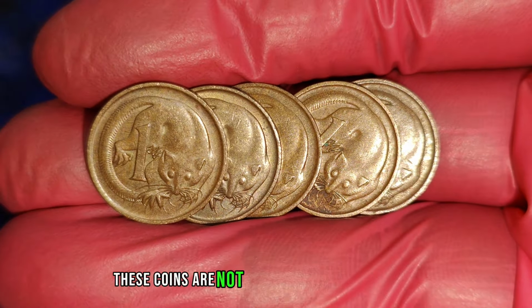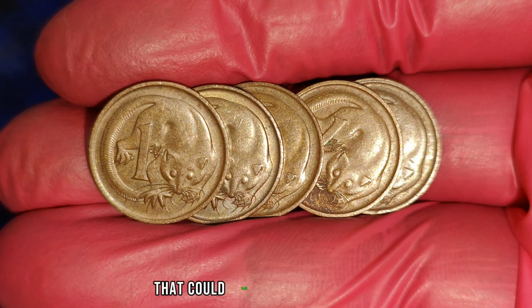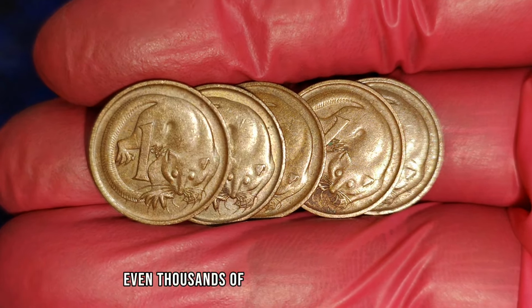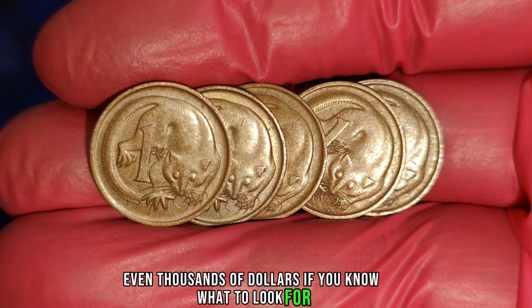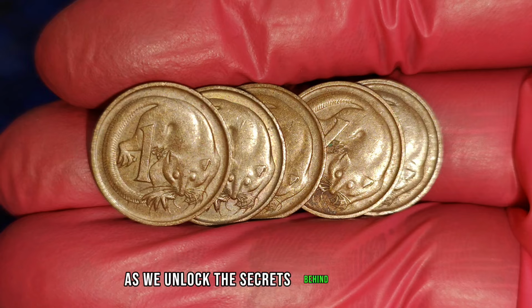These coins are not just historic pieces of copper, they are now sought-after gems that could earn you hundreds, even thousands of dollars if you know what to look for. So grab your coin collection and stay tuned as we unlock the secrets behind these tiny treasures with massive value.